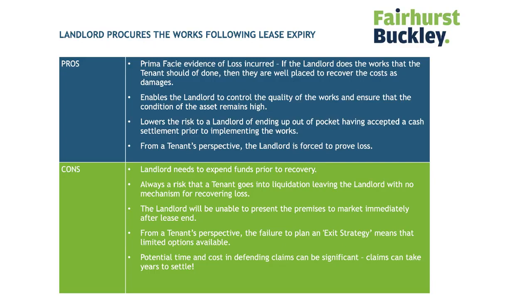And the negatives to a landlord procuring the works, the biggest one from a landlord's perspective is that they need to put their hand in the pocket and spend the money before they can recover it, which isn't always easy, particularly for smaller property owners. The major downfall from a tenant's perspective, in the scenario whereby the landlord procures the works after the lease, is that they've got limited options available. Essentially, they had their chance to do the works, they didn't do that, they've not managed to agree a cash deal, so the landlord holds all the cards.